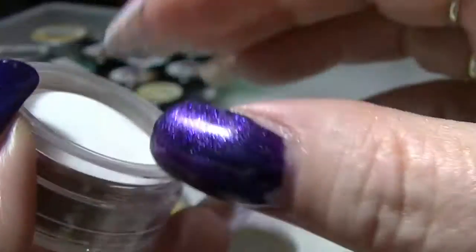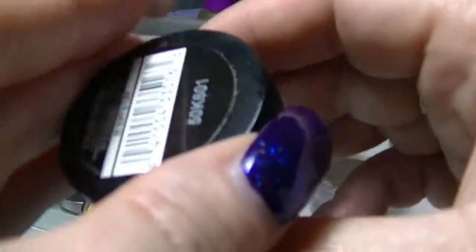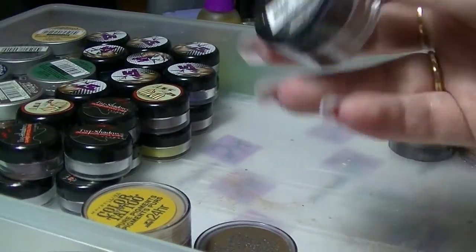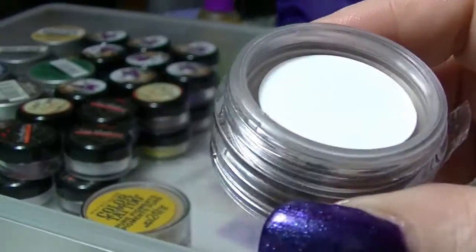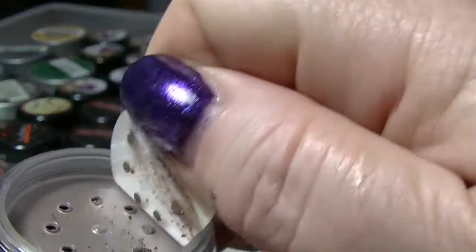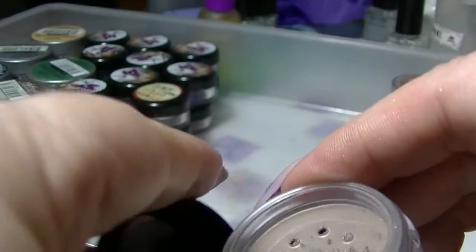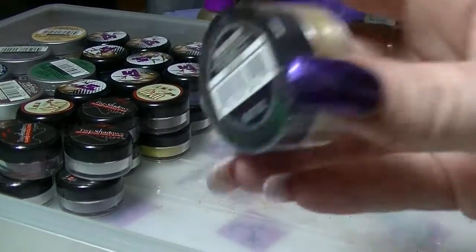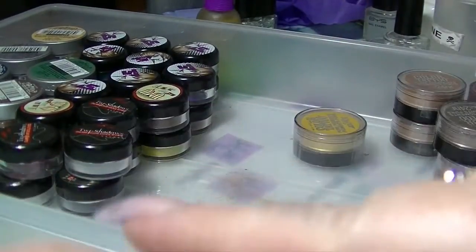is Buff and Tough, which is basically just a buff color. And then we have, which one's this one? This one is Downtown Brown. Which is kind of a taupey brown. And the last one is Wild Gold, which I obviously have not opened at either one of them at all.